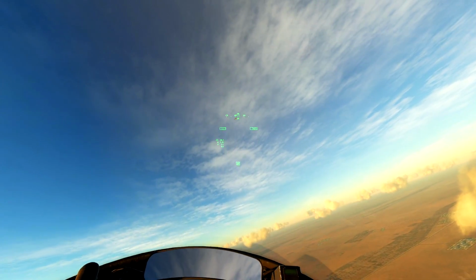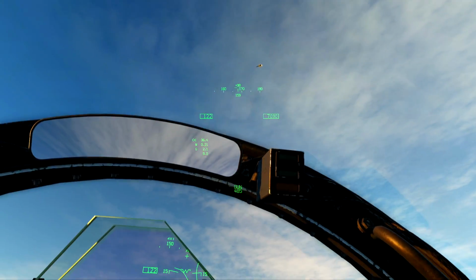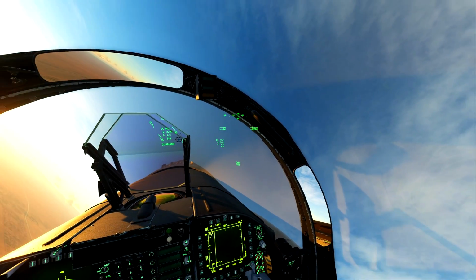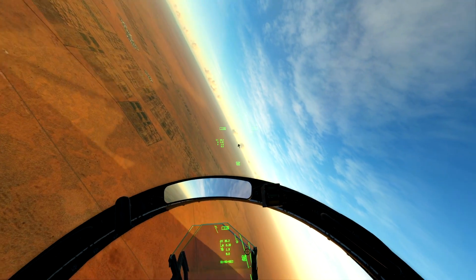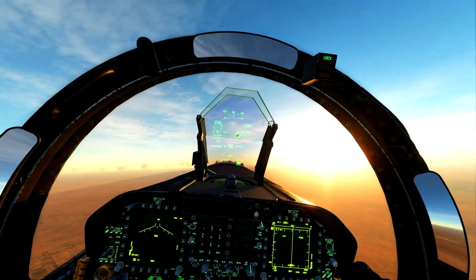Alright. Looks like I might be moving into a favorable position here. Got a little bit of a rolling scissor going there, and I seem to have won it. He tried to climb away, but wasn't really able to do it, and he's come down and he's turned the wrong way. He's reversed his turn here, which is gonna get him killed.